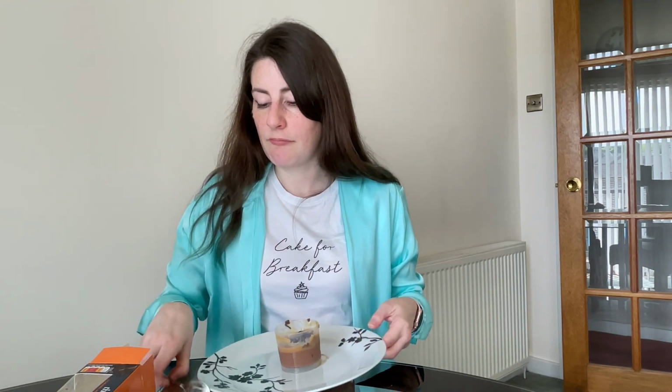This has made a mess. That is not good, Morrisons. What is going on with that? Thank God I've got a plate. Not happy. So the caramel there is extremely soft. It's definitely got that salted caramel flavour to it, and it's very, very creamy.